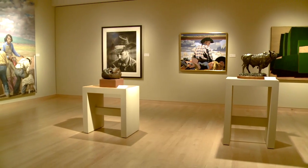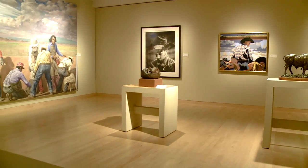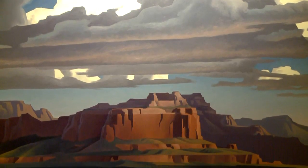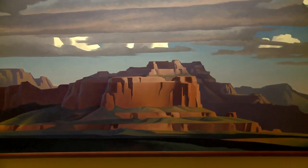Some of the things that I personally enjoy, I love the southwestern landscapes that we have in this collection. Things from Maynard Dixon from the 1940s through Ed Mell, Phoenix's own Ed Mell, in the 1980s.